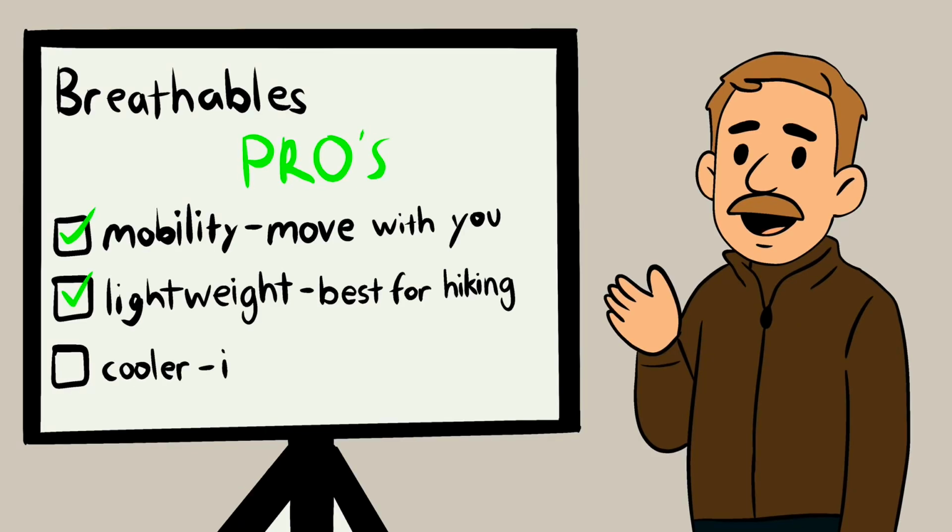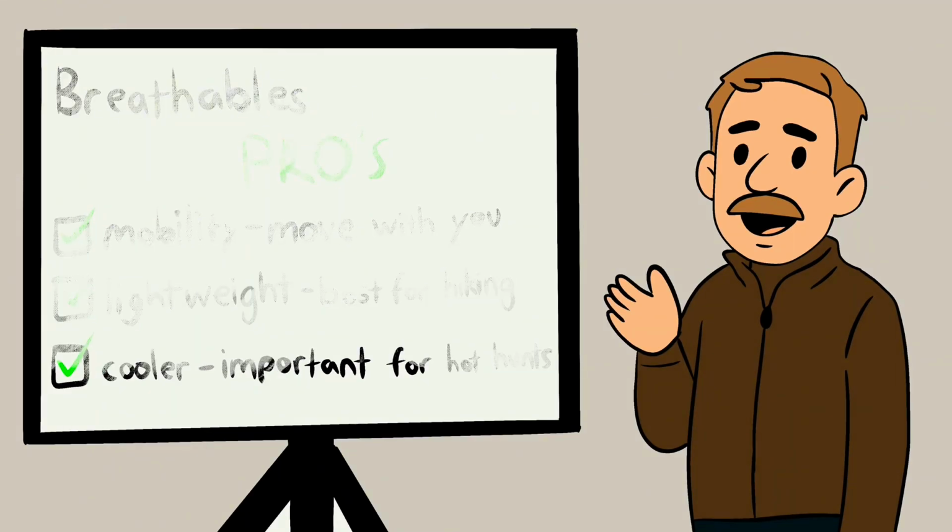And third, they're cooler. And that's a big deal for early season hunts. Now, I'm not 100% convinced that breathable waders can actually breathe. How can fabric let moisture out while you're also standing in waist-deep water? Not sure if I'm buying that. But personal experience does tell me that breathables are significantly cooler than neoprene. I've hiked out after early season teal hunts in 90-degree weather in both breathables and neoprene, and I can tell you, it makes a huge difference. Like, I need a jug of water and I'm about to die of heat stroke with neoprene versus mild discomfort with the breathables.